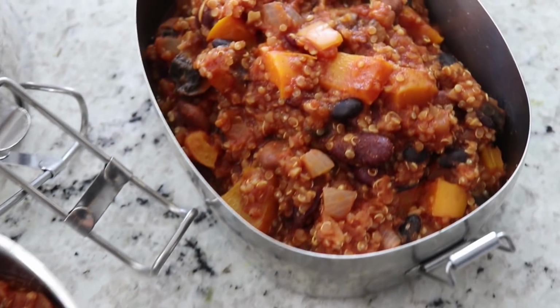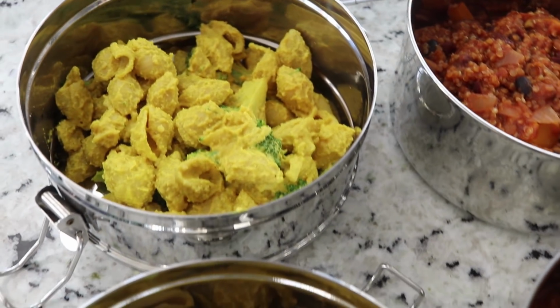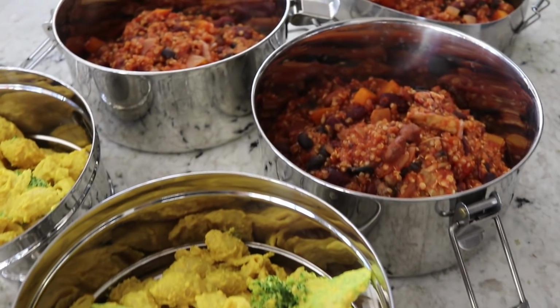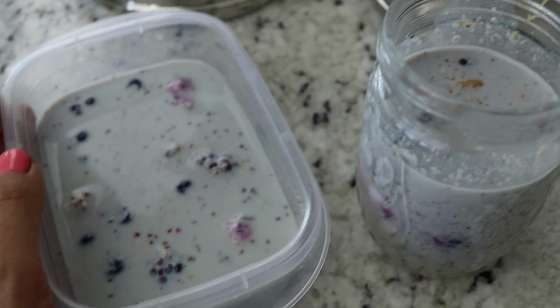So this is my meal prep. The chili freezes beautifully. I didn't freeze the mac and cheese, but I have a feeling that also freezes nicely. And super simple, guys. I highly recommend meal prepping if you are not someone that's doing it already. If you're a busy person, if you are lazy. Oh, there's the overnight oats. Hi. It's ugly, but I made it, so okay then.